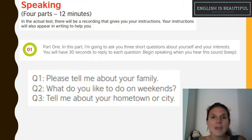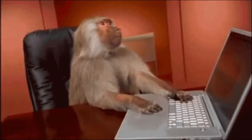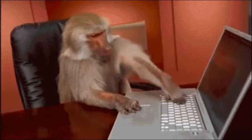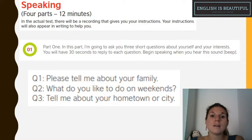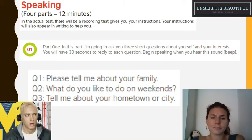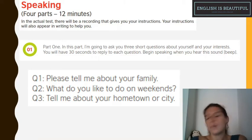Finally, the speaking, it's important to note that the APTIS exam is all on a computer. So in the speaking exam, you're speaking to a computer. You hear a recording reading you the questions, and you can see the questions on the screen as well. As with the other sections, the first section is the easiest. So the first 3 questions, you have about 30 seconds. You have to wait for the sound beep and then you start speaking.